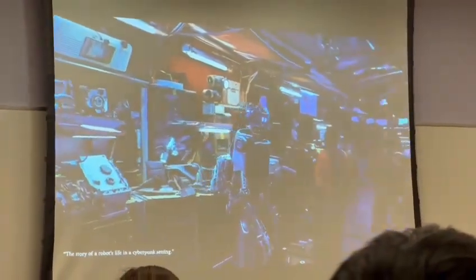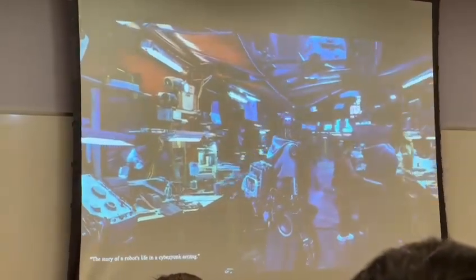We can also persist characters. So here's an example of a robot living in a cyberpunk setting, and the character is the same across multiple shots as well.